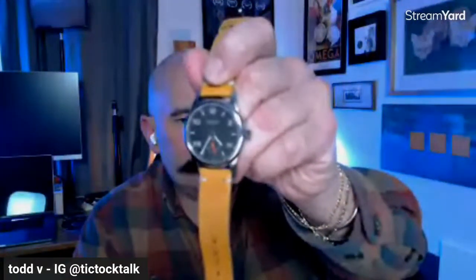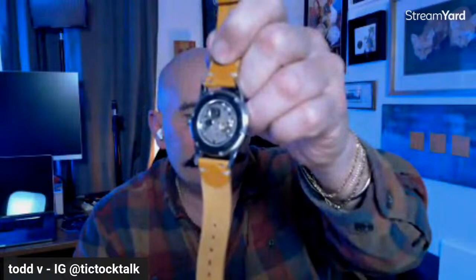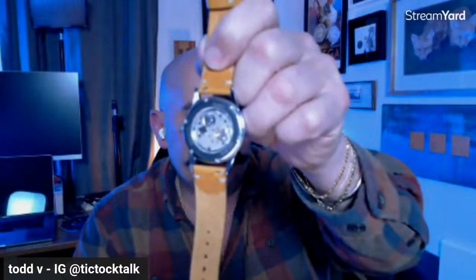And then Todd, what are you wearing? I am doing the Nomos in 38, the black one. Club Campus Nacht. Yeah, that's the one. You can pay extra to get the clear case back on the Club Campus. So cool. It's a fun little piece. Very close to a selection of mine for tonight. It's a great watch, really.